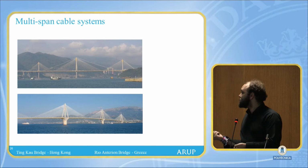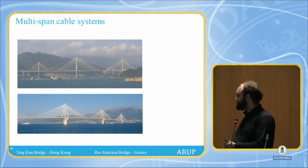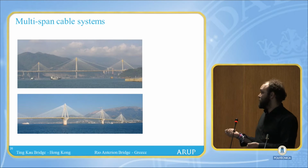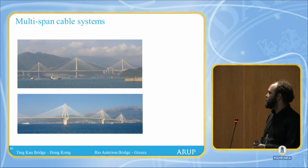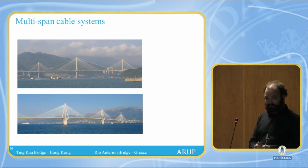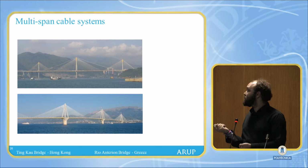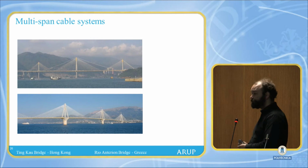Some options you see here is in Hong Kong, where they actually made the cable from the top to the next pylon. And here in Greece, they made the pylons really stiff. This is really impressive, but it's not really as aesthetic as some might say. However, this is in an earthquake zone, and this is a very good solution for seismic problems.